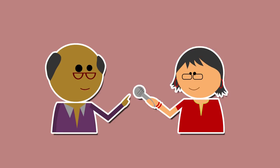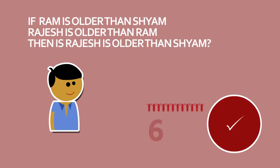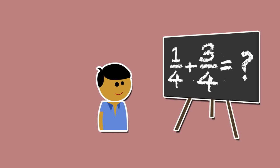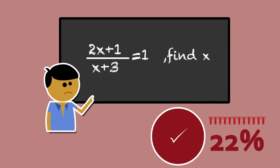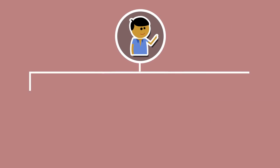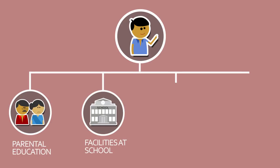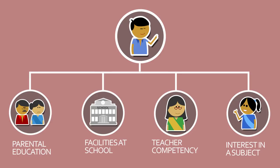The learner assessments show what students know and can do in specific subject areas, covering simple to more complex learning, such as extracting information from text in a language to application and reasoning skills, completing simple calculation in mathematics to solving complex mathematical problems. And when we add to this assessment an analysis of background factors such as parental education, facilities in school, teacher competencies and students' interest in certain subjects, it provides rich information about students' performance.